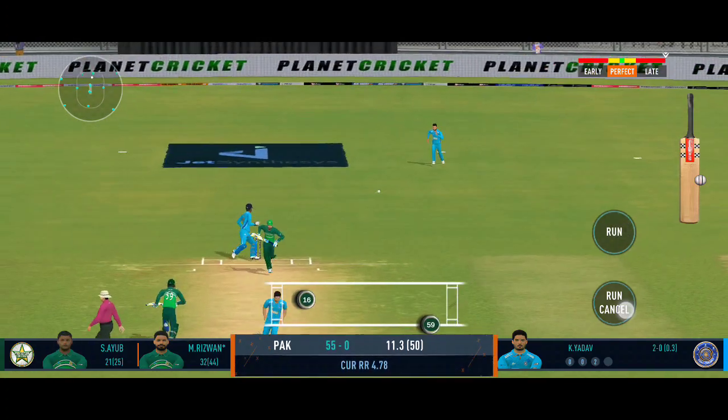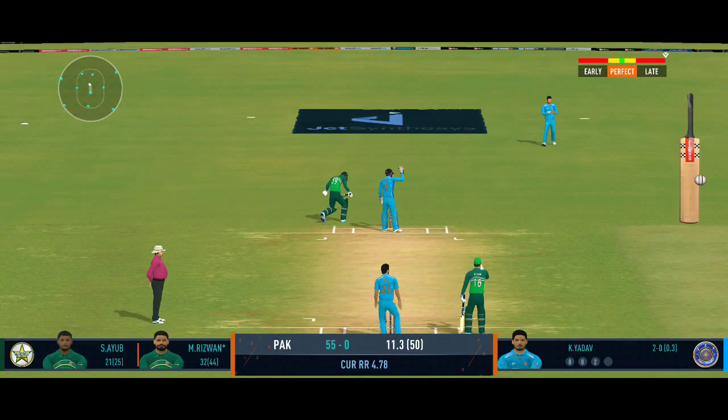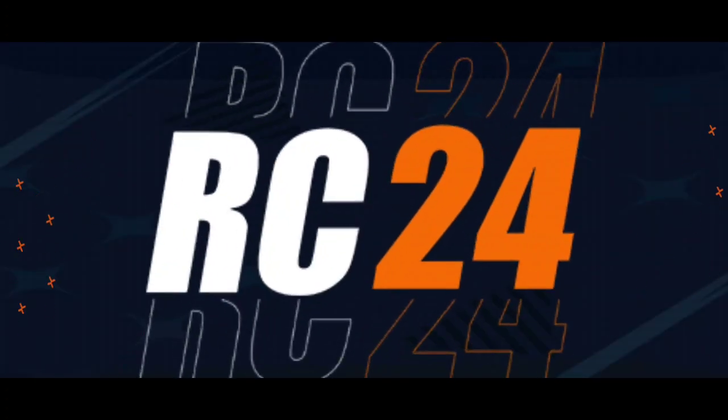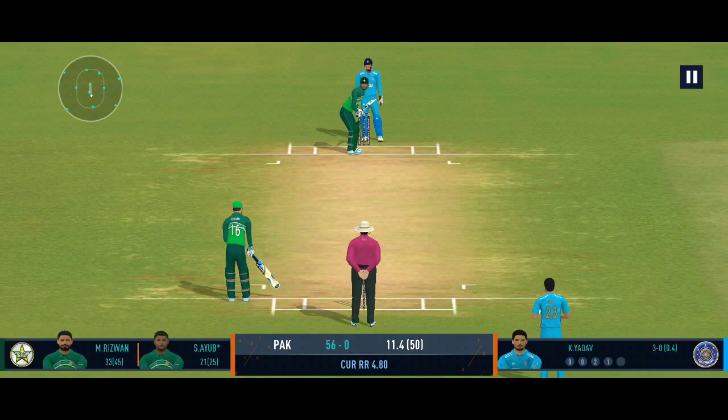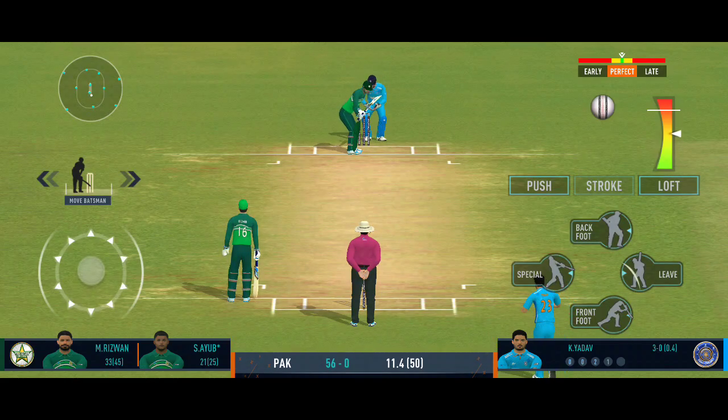Edge, but lands in a no man's land. He deserved a wicket there. That's a quick throw right on top of the stumps. The fitness level of the players today is something else. Wonderful to see them run like that.